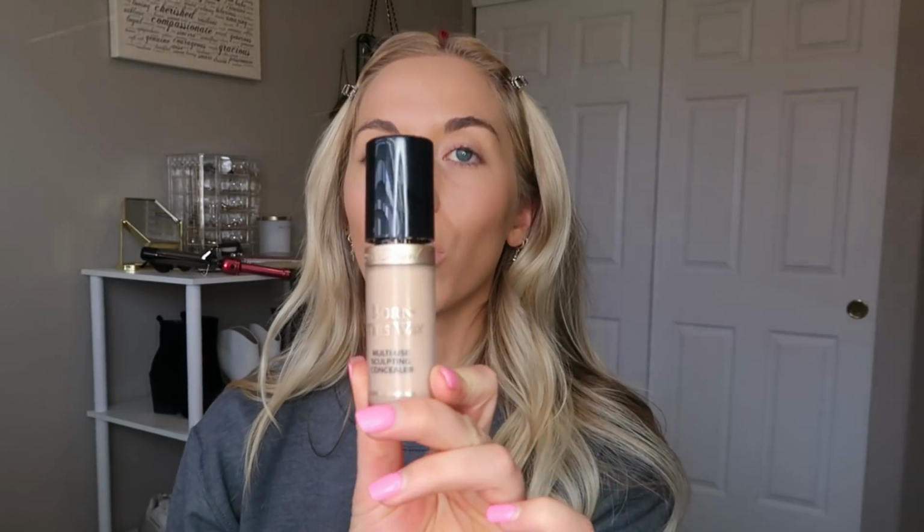Still using my Too Faced Born This Way multi-use sculpting concealer, and I have this in the color light beige. This is my all-time favorite concealer thus far. I used to use Shape Tape, didn't really love it, to be honest. I thought I did for a while, but then I realized how bad it was actually creasing. And yeah, since getting this one, I just love it.